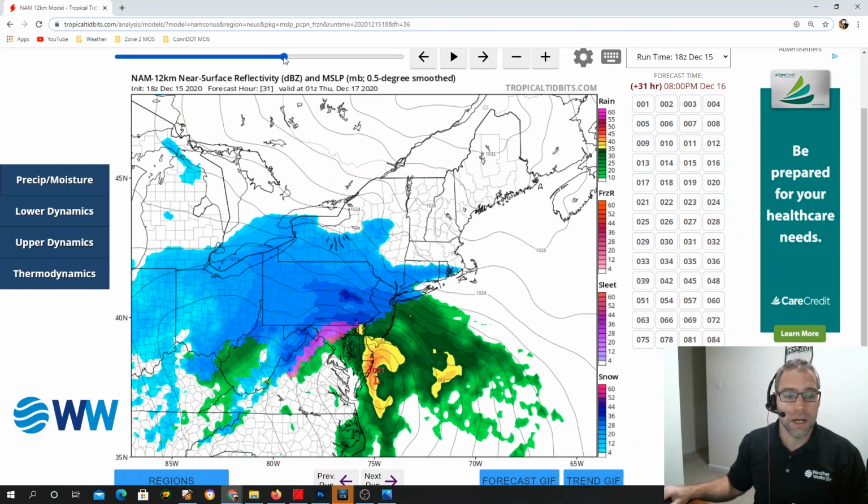The other thing we're definitely watching, especially for the New Jersey shoreline, is this tight gradient here. That means we're going to have some strong east to northeast winds with this storm as it develops here on the coast and moves to the northeast. So here we could be talking about gusts of 40, 50, even 60 miles an hour right on the immediate coast, and that's also going to cause some coastal flooding concerns. So certainly an issue there.